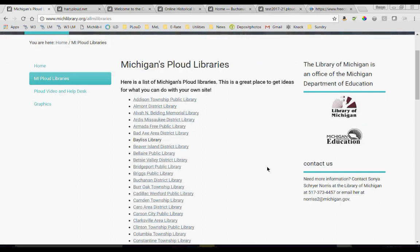I'm going to take you to 4 different sites that are active now in Michigan that are using 4 different templates. You have your choice among those templates, and you can swap out anytime. You will never lose content by changing your look and feel. For each one, there is between 4 and a dozen different color schemes. So there's quite a bit of variety in look for the Ploud sites.